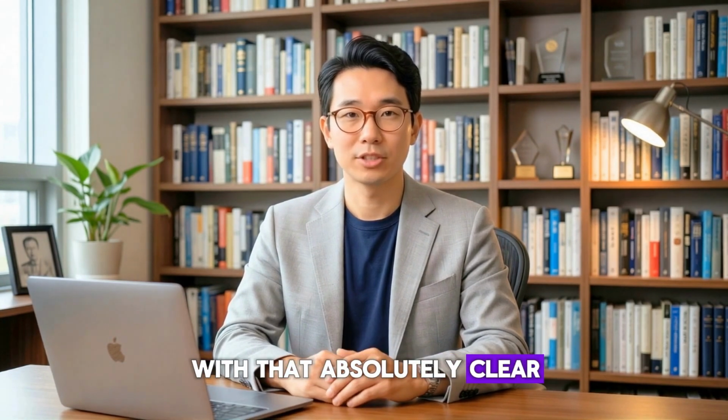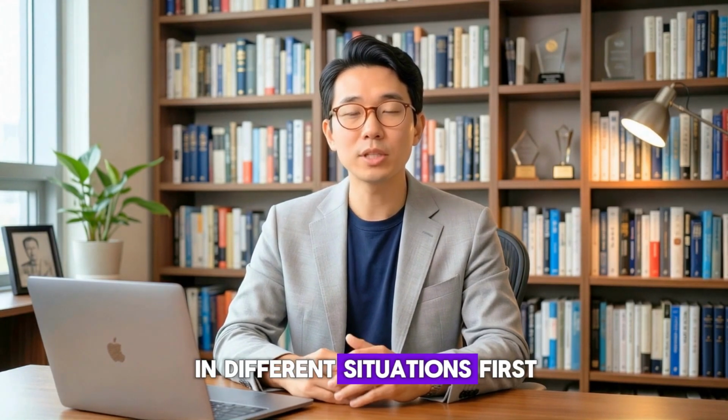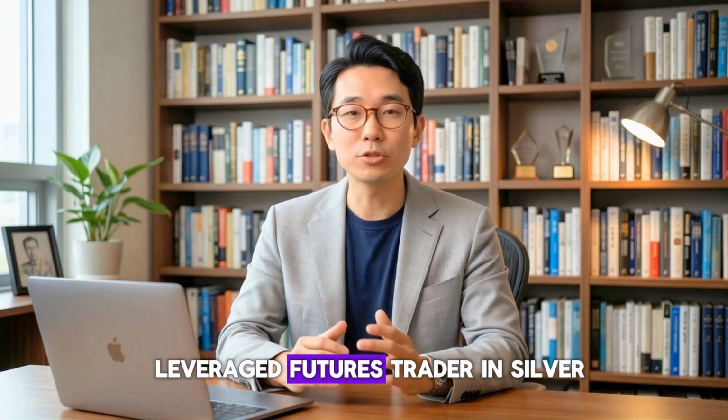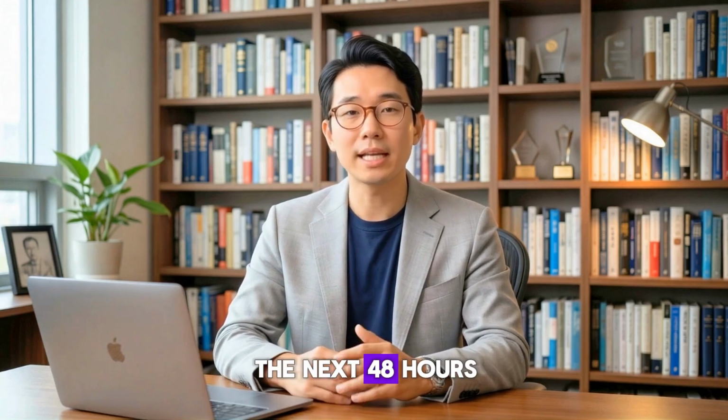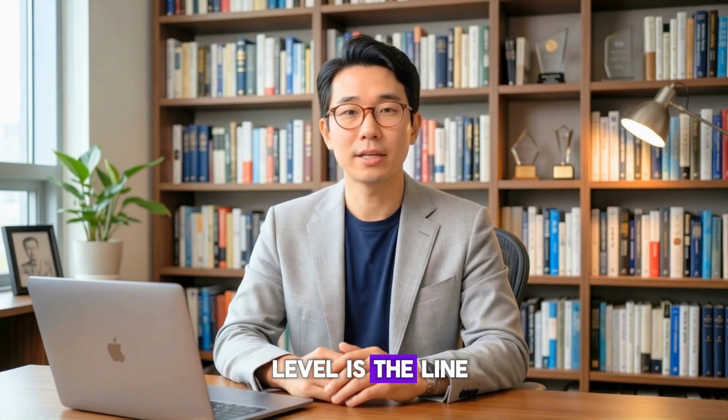With that absolutely clear, let me lay out what I see as the 5 most important things to understand about what this data means for different people in different situations. First, if you are a leveraged futures trader in silver, the next 48 hours are genuinely critical. The $78.50 support level is the line.